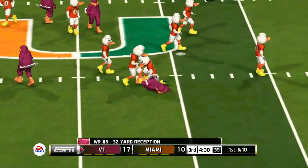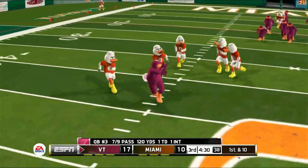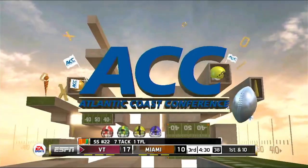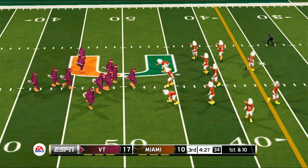He's tackled around the 47-yard line. Makes it first and 10. It's first down and 10 now after picking up some great yardage through the air.